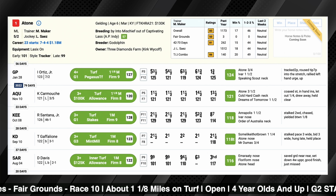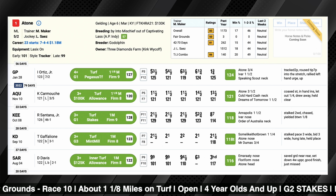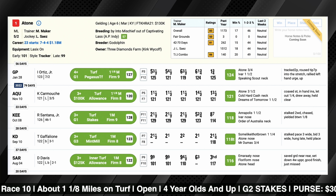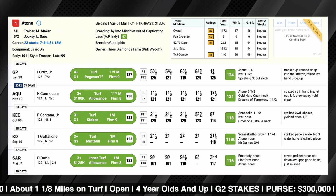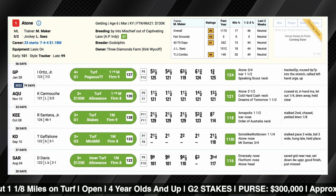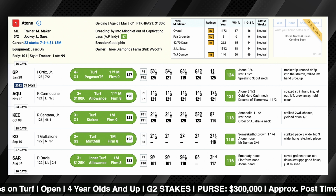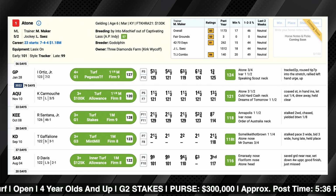He showed versatility where he had come from off the pace before, but his best races have been on the lead. I think from the inside draw, it's going to be a little more vital that he uses that early speed. He draws inside, and I think that is a problem at Fairgrounds. We haven't really touched on it yet. It's a racetrack where, with that rail being constantly removed pretty far out, the races generally have an outside flow to them, and horses coming from off the pace and wide in the track do best. So Atone's really going to have to work out a trip here.